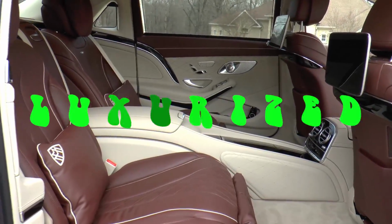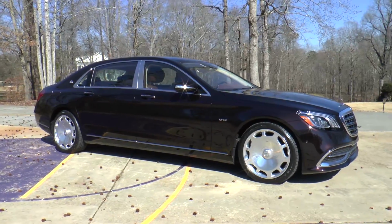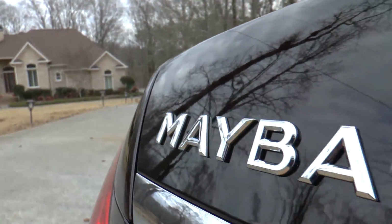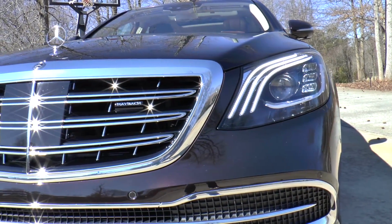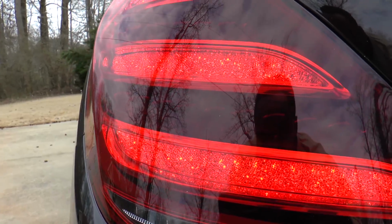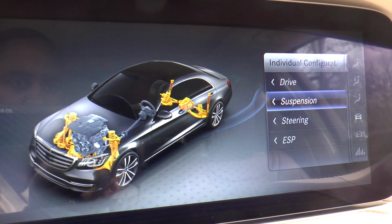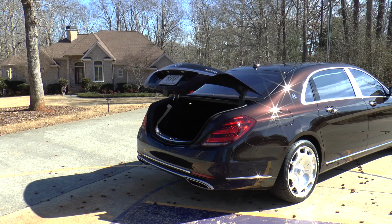Prepare to be luxurized. Recalibrating our senses today is a 2018 ruby black metallic Mercedes-Maybach S650 sedan, a car that makes very few concessions. Standard equipment includes triple band LED daytime running lamps, ultra-wide beam active LED headlamps and LED tail lamps with stardust effect, electrically heated windshield, Airmatic semi-active air suspension, and electronic trunk closer.